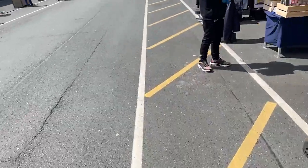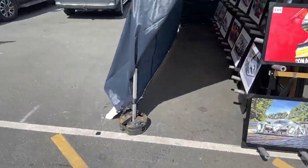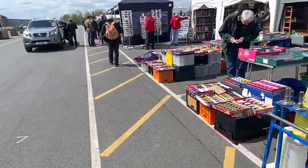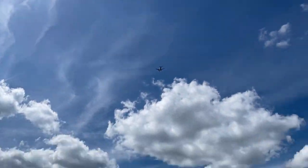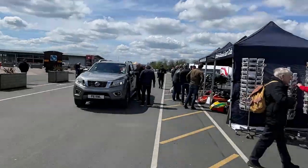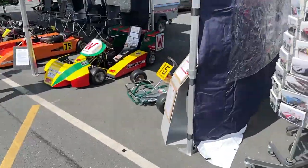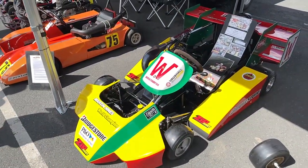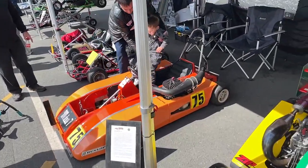Right, British Historic Karting Club's just down here. We're right in the flight path of an airport, so you're going to hear that a lot. Can I see it? No, I can't. Just about see it, I think. Lovely day, by the way, as well. Here's the British Historic Karting Club. Old go-karts. They've brought the motors back, which I also love.